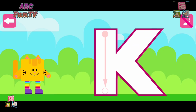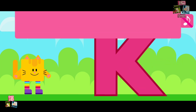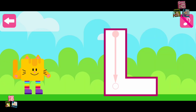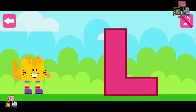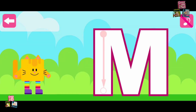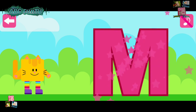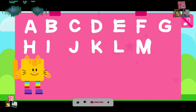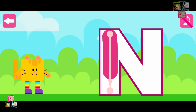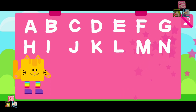Can you trace this letter? K. Excellent. K. That is great. K. Yippee! Can you trace this letter? L. Great. L. Good job. L. Yeah! Can you trace this letter? M. Excellent. Great. Great job. M. Excellent. M. Yay! Can you trace this letter? N. That is great. Fantastic. N. Good job. N. Yeah!